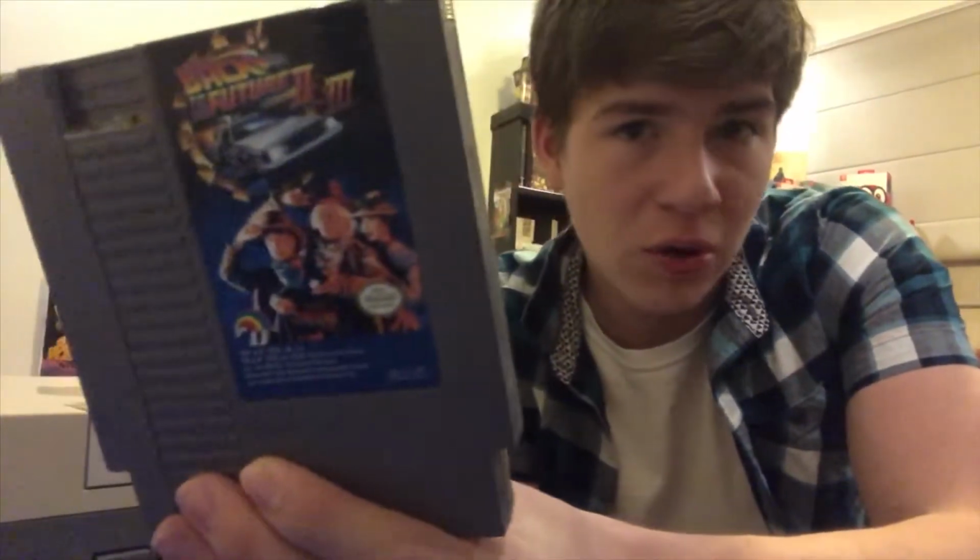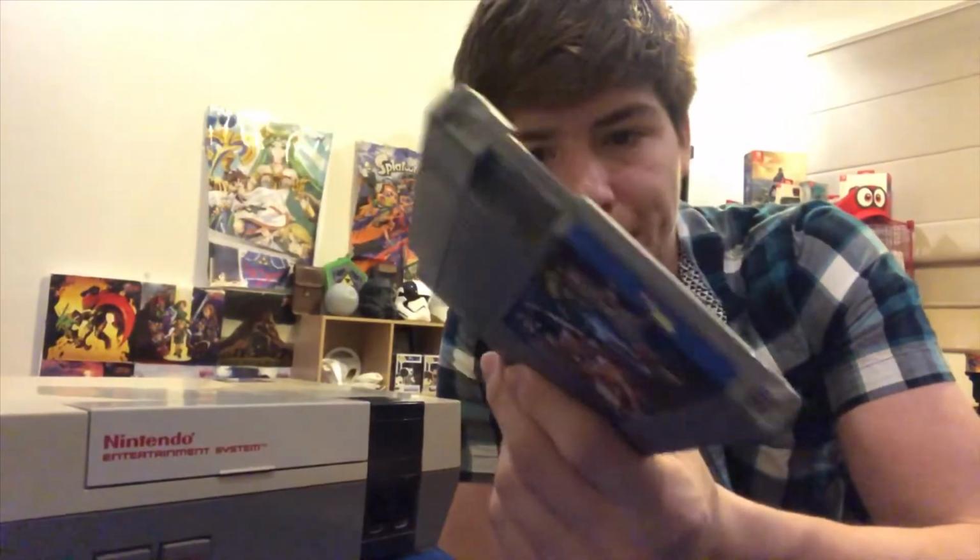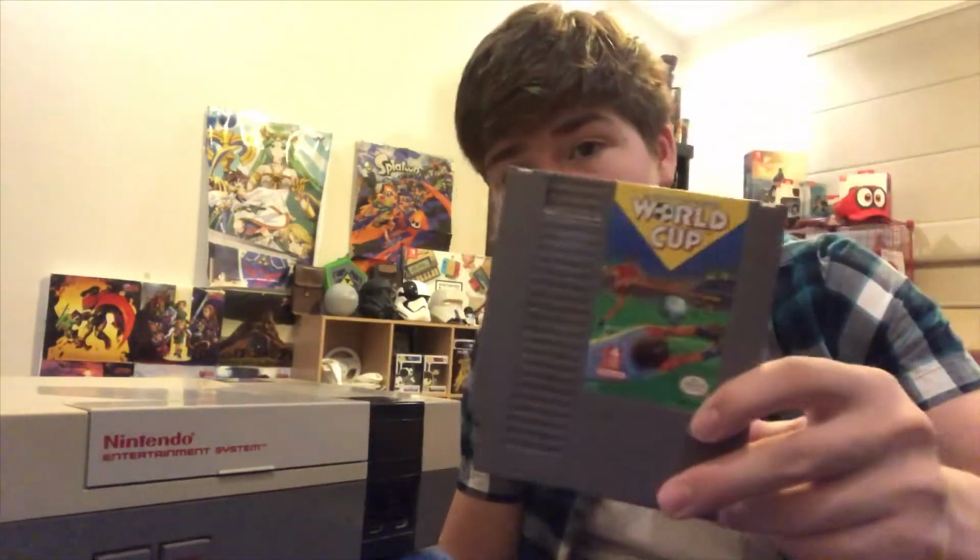Next up we have a game based on one of the best movies of all time, and that is Back to the Future Part 2 and Part 3. So yeah, I mean, Back to the Future was an amazing movie. Back to the Future 2 is my favorite, and Back to the Future 3 was okay, but yeah, Back to the Future. Next up we have a football game, Nintendo World Cup.